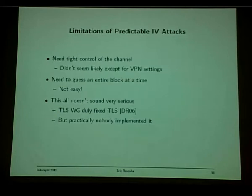But again, it didn't seem very serious. Actually mounting it seemed like you needed incredibly tight control of the channel, which nobody can figure out how to do except for a VPN. And you need to guess an entire block at a time, which is just not efficient unless you have some really good idea what's going on. So people said, well, we probably should fix this, but nobody got really excited about it. And so while it got fixed, nobody deployed the new versions.